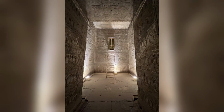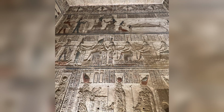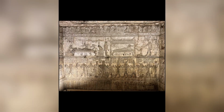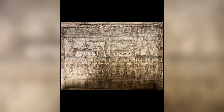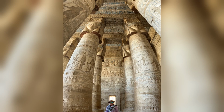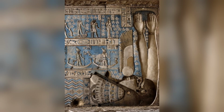As you explore the temple, you'll come across a number of interesting features, including the crypts of the pharaohs, used to store the mummified remains of the pharaohs who were worshipped at the temple. You'll also find several beautifully decorated ceilings, including one that features a depiction of the sky goddess Nut swallowing the sun each evening.